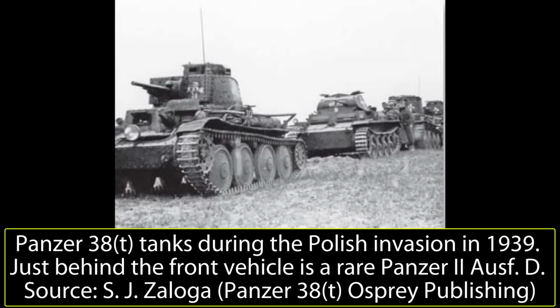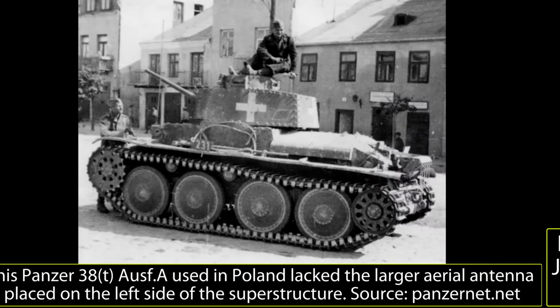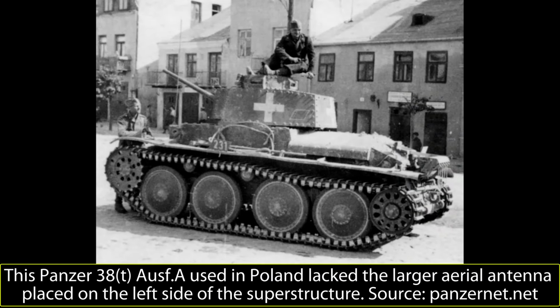The 3rd Light Division was allocated to Army Group South, which was under direct command of General Colonel von Rundstedt. The 3rd Light Division engaged Polish positions near Częstochowa and managed to break through the line. It lost its first Panzer 38T tank on the 6th of September 1939, when it was hit by a Polish 3.7 cm anti-tank gun. In the following days, the 3rd Light Division clashed with many Polish forces, until it reached Góra Kalwaria, just south of the Polish capital of Warsaw.